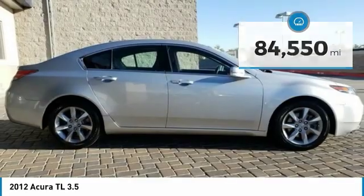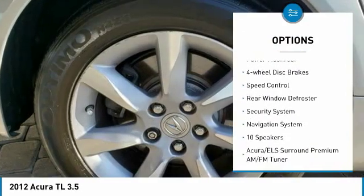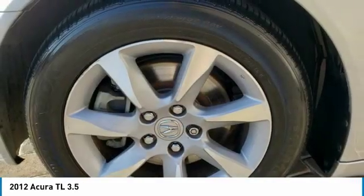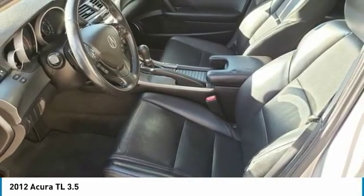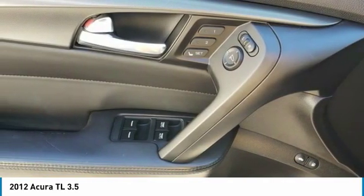Here are some of this vehicle's great options: electronic stability control, brake assist, traction control, remote keyless entry, fog lights, power moonroof, four-wheel disc brakes, speed control, rear window defroster, security system. This vehicle offers reliability and good looks at a great price. So come in and take a test drive today.